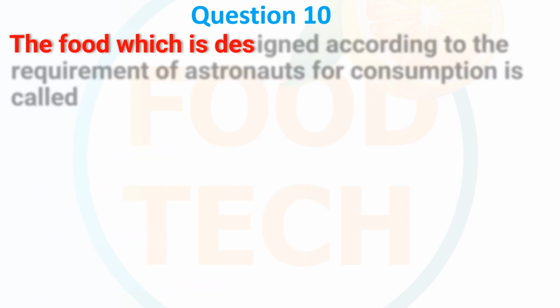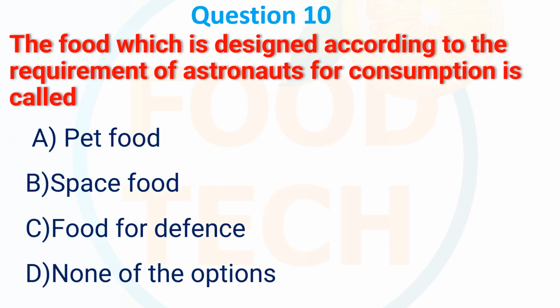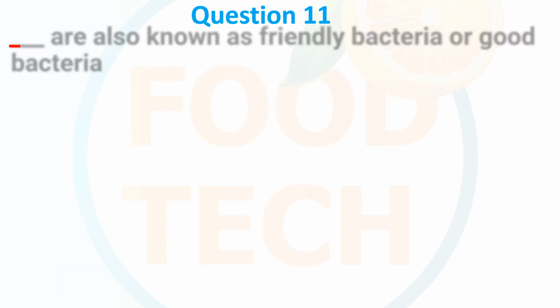The food which is designed according to the requirement of astronauts and their consumption is called as A. Pet food, B. Space food, C. Food for defense, D. None of the options. The answer is B. Space food.